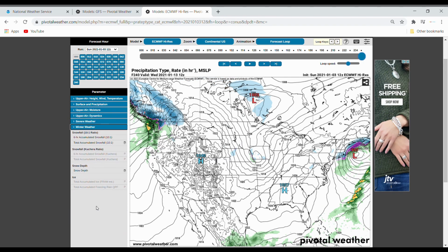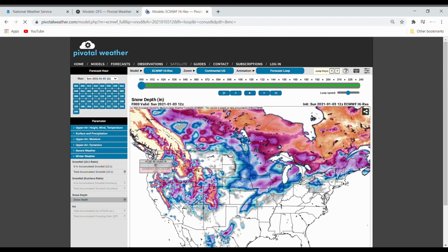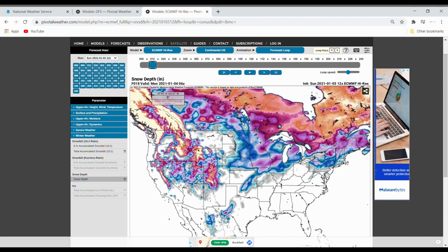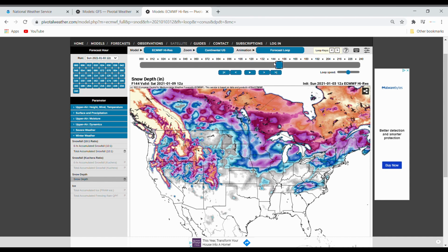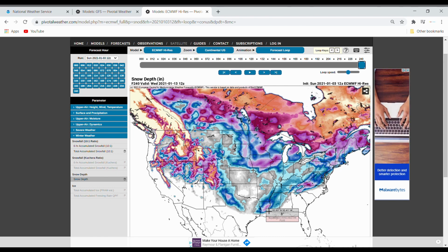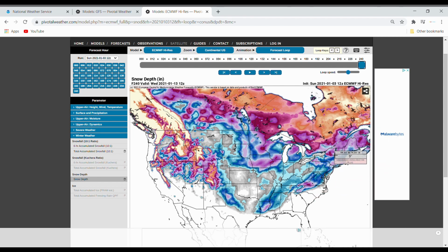So now, the European model does not have total accumulated snowfall for Kuchera. We're going to use snow depth here, so this will actually take into account melting. But you can see that overall, you get most of the snow for this area that ends up being in the 6 inches area today, yesterday into today. And then you get those multiple snowstorms, and you can see 6 to 8 inches in Louisiana, 6 to 8 inches in Texas, up to a foot in Virginia, and then of course into the Northeast.